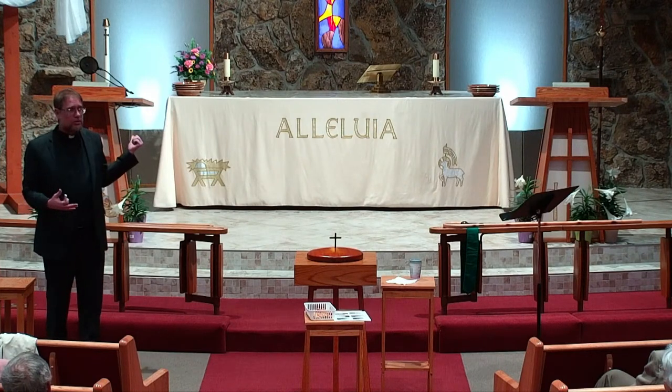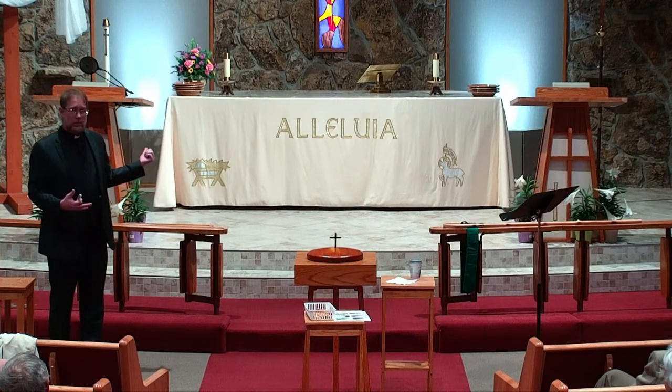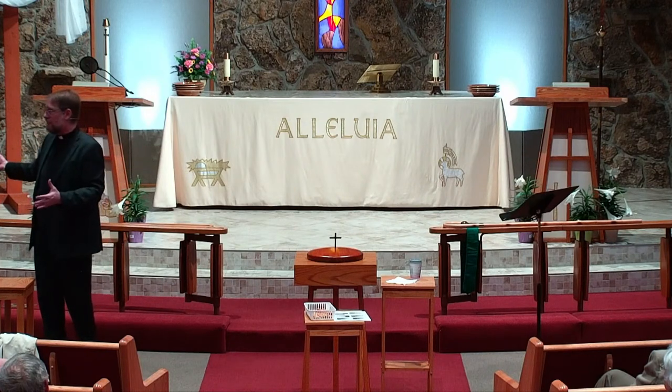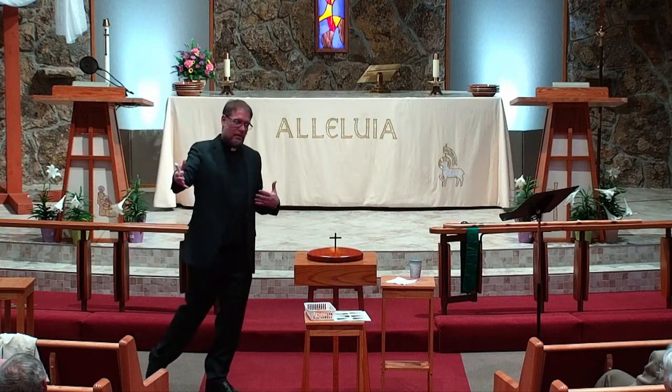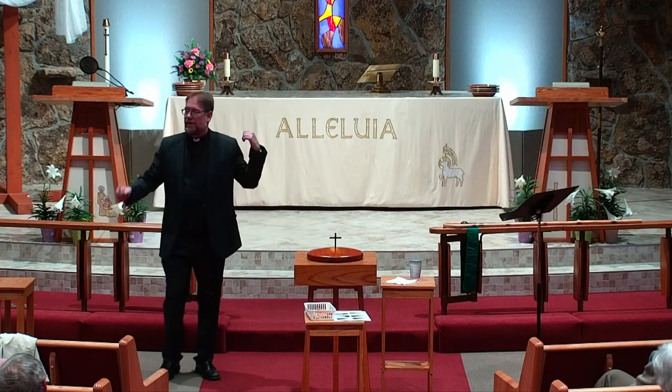Why do we bow at the altar? Because our shepherd's here. We want to be close to him. We don't want to be far away from him, because the more we rely upon ourselves, the more, like sheep, we wander off. And it's a bad thing. So he's present. All right, I had another hand. Way in back. Yes, please.